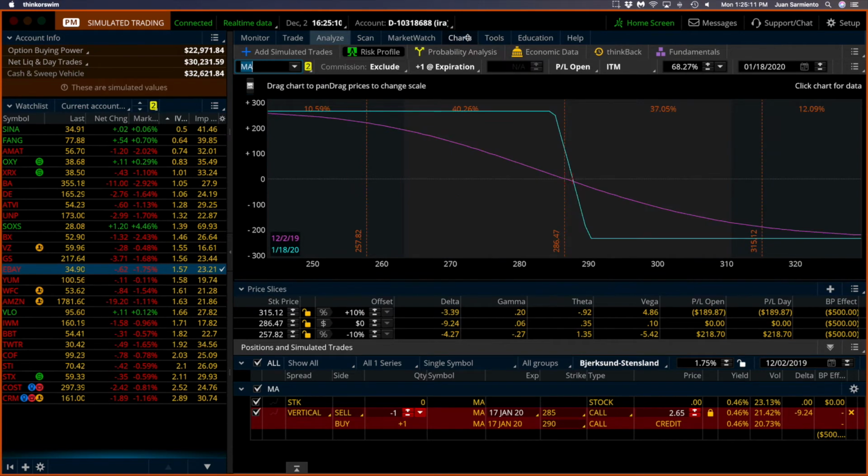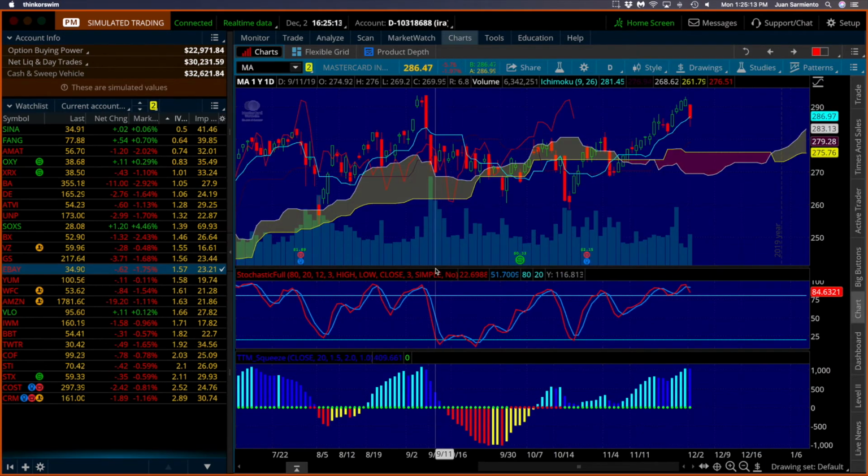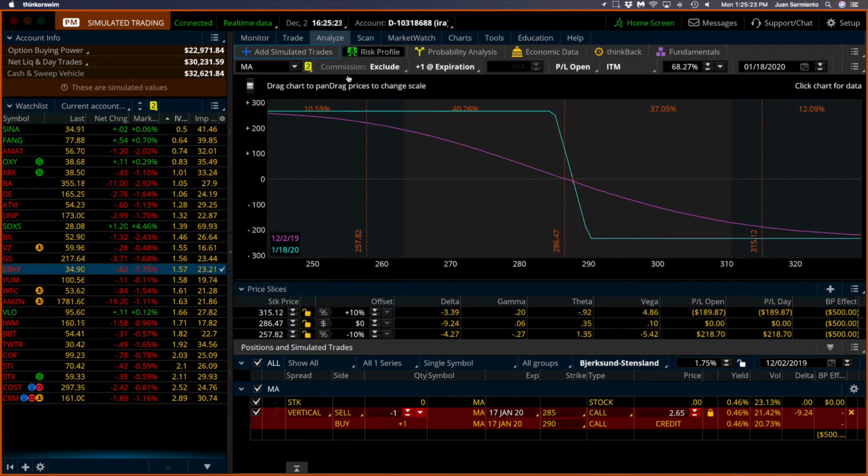MA, or I think it's MasterCard. Yes. I was planning from the beginning of the day, and it's already given me an indication that maybe a good trade. Okay, so let's enter this trade. I'm hoping to make $265 out of a $235 investment. And again, it's within the 1% for the account, so let's confirm and send.